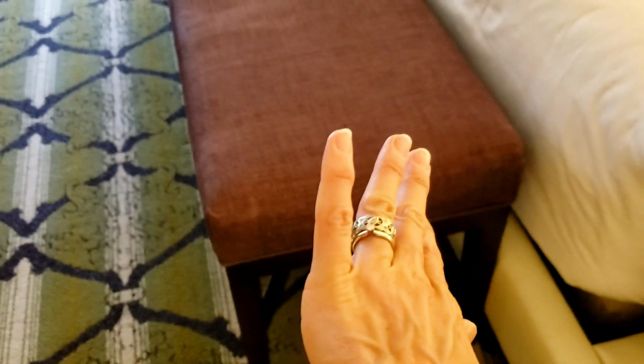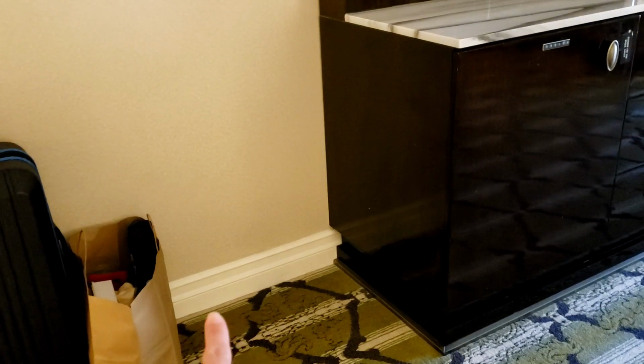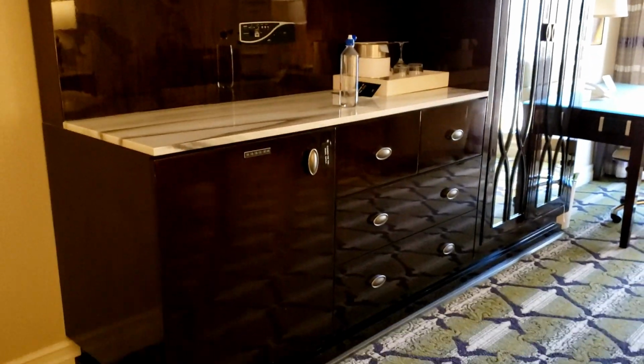This bench helped out a lot. We just kind of moved it out and stuck our suitcase on it. Because again, they have one of those luggage racks that has a little lip, and our suitcase will just tip over.